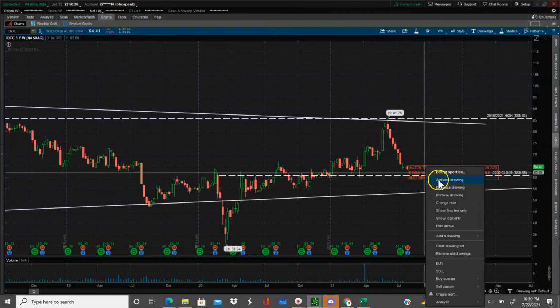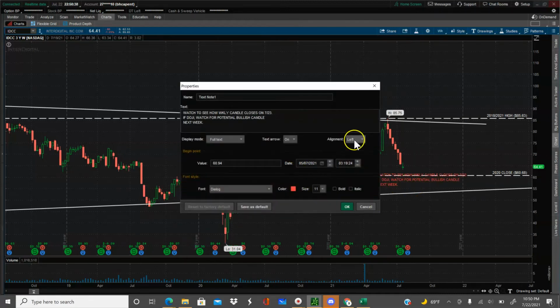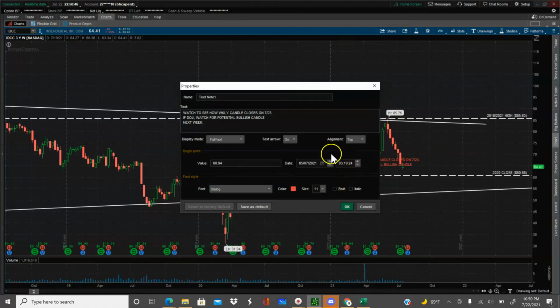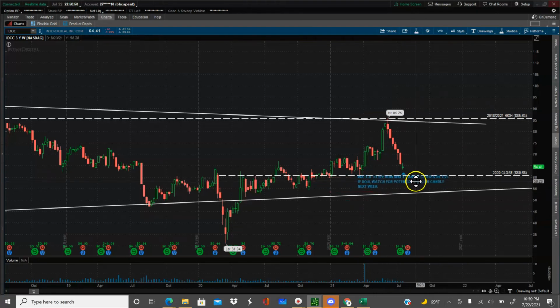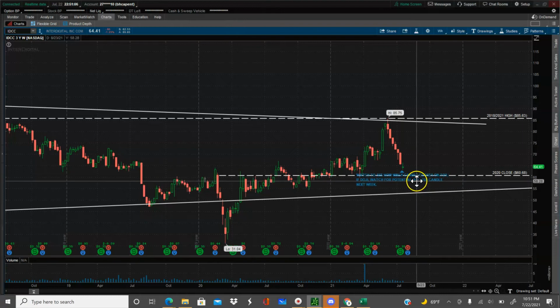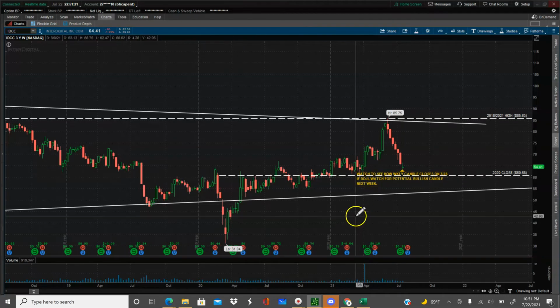Actually, I'm going to move this down here so that it doesn't interfere with my price level. Okay, so I'm just going to move this over. There we go. Move this up a little bit. Maybe I need to do this a different color. Let's try that. That's a little better. All right.